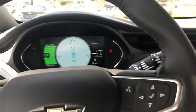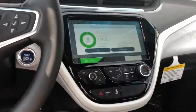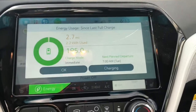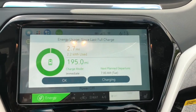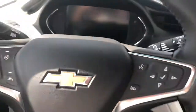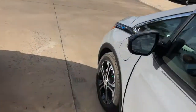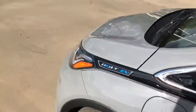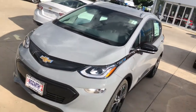Now let's take a look one more time. We looked at the features of the vehicle. We're turning that off. It gives you a little review of the information, average used, so on and so forth, of our trip. So it really focuses and gets you involved in just keeping an eye on how you're driving your vehicle. Really cool stuff.